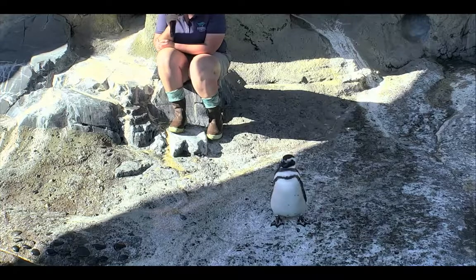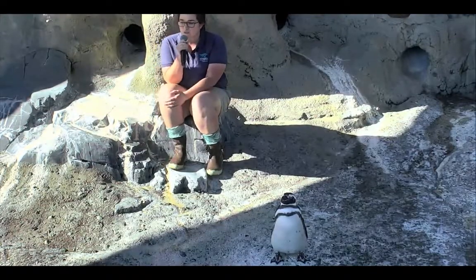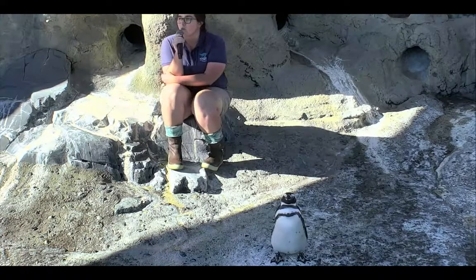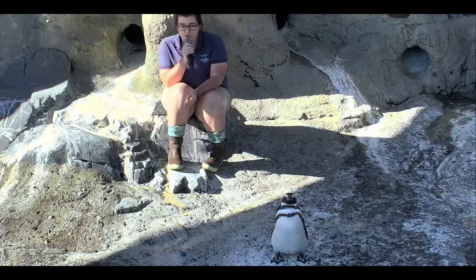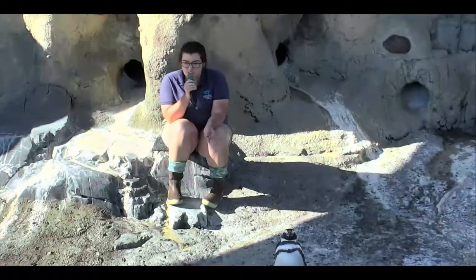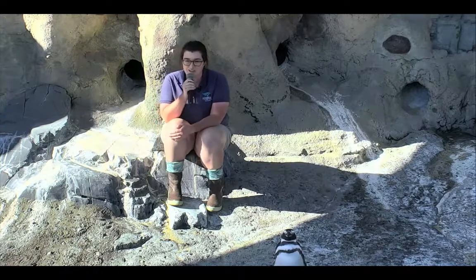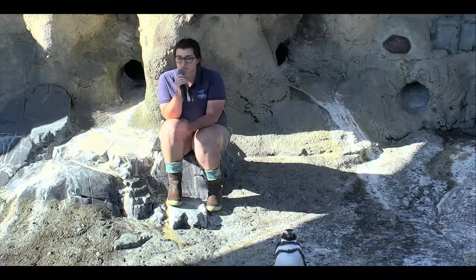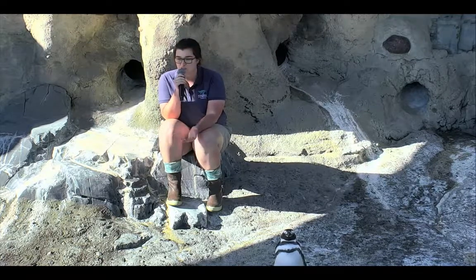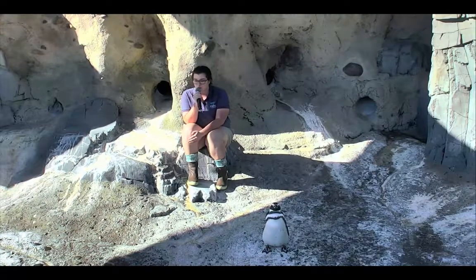Now, you may notice a lot of them are hanging out in the water right now. It is migration season for our penguins, so you'll notice that they're spending most of their time in the water when they're not being frightened by the seagulls up above us. So penguins are naturally prey species, even though they don't know it. They are terrified of the seagulls. Just because they can come down here, a lot of times they try to steal food if we're feeding our penguins, and that can make our penguins a little uncomfortable, a little nervous, and they feel much more safe in the water. So you'll notice throughout most of the day, they're going to be hanging out in the water.